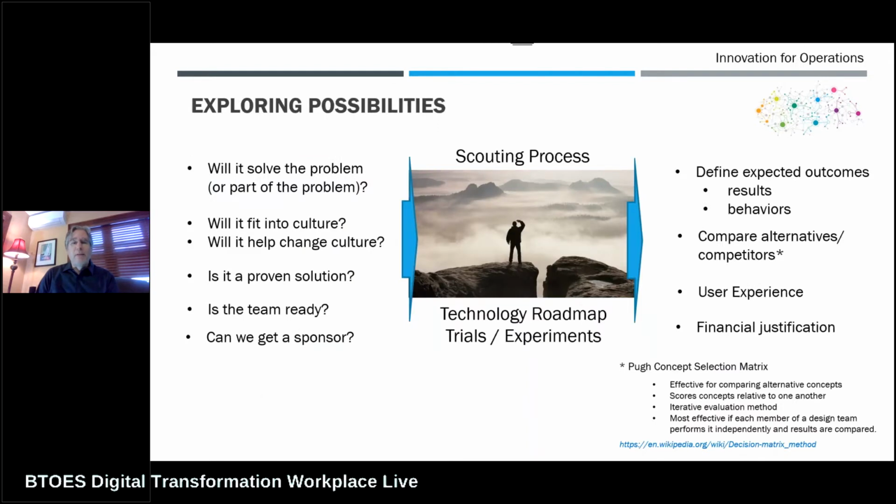The next part of the model is really digging into exploring these possibilities. And I mentioned the scouting process. So that's a big part of our job. We love doing that. We like talking to people that have solved unique problems. We do put together technology roadmaps. I'm not going to talk about that today. And then obviously, when we come up with ideas, we want a place to trial and experiment with these solutions.